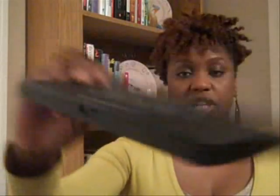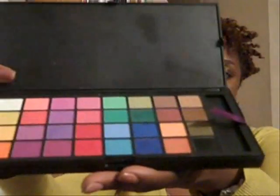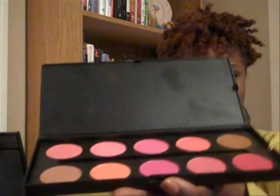Right before Christmas I ordered for myself the 42 color double stack matte, which if you haven't seen it, first of all there are a ton of videos on YouTube about it, reviews and tutorials, but it's an absolutely beautiful color palette. And then you lift up this little purple thing, and there's like 10 blushes under there. How cool is that?